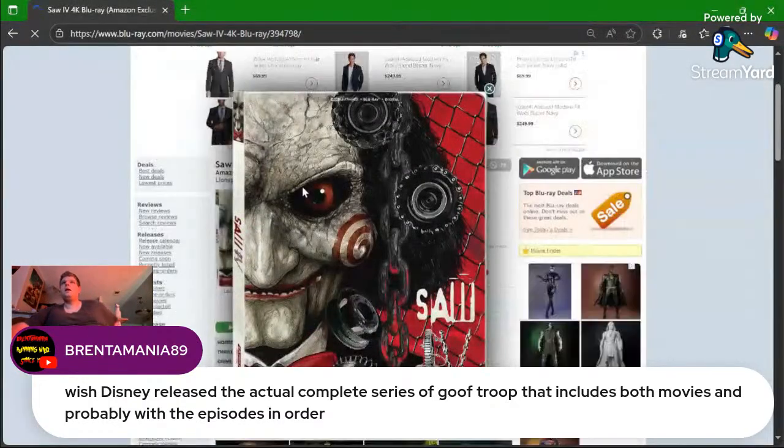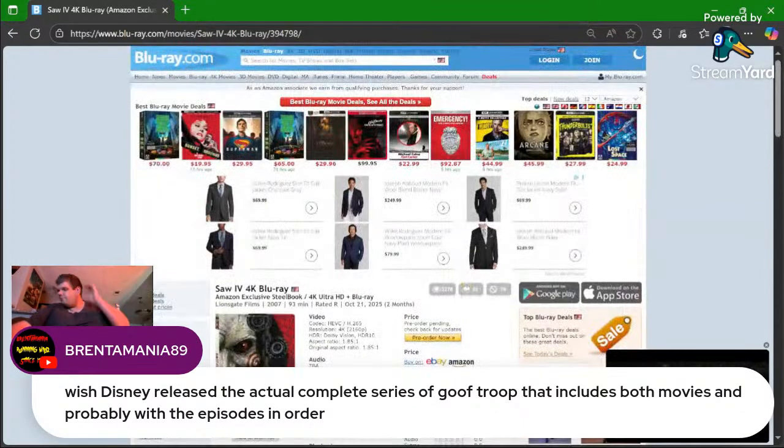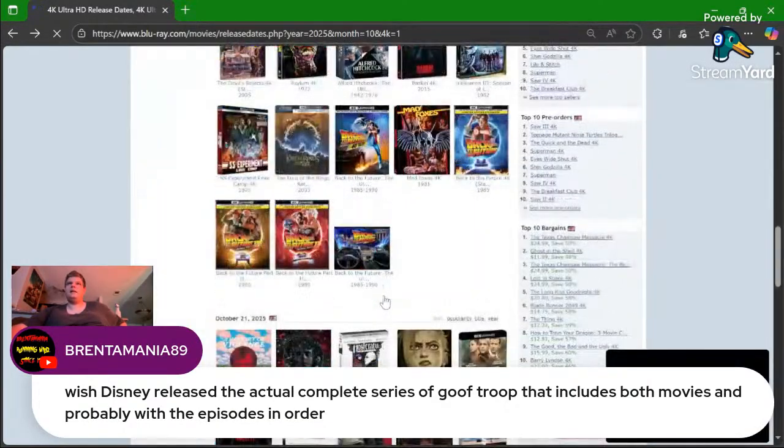There we go. So yeah, Saw 4, when you remove this slip, apparently there's a camera behind the eye of Jigsaw, so that's going to be pretty cool. With the second one, it just shows Tobin Bell, essentially, with the puzzle pieces and stuff like that, so that's awesome. And again, if there's any more comments, I got to keep saying it.